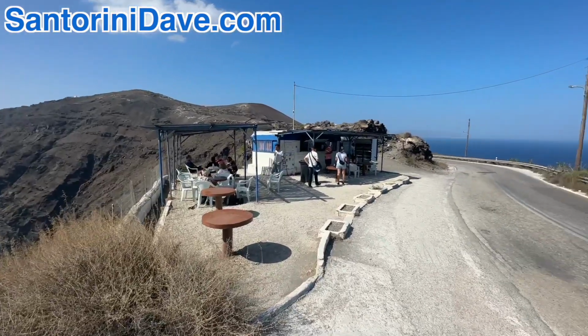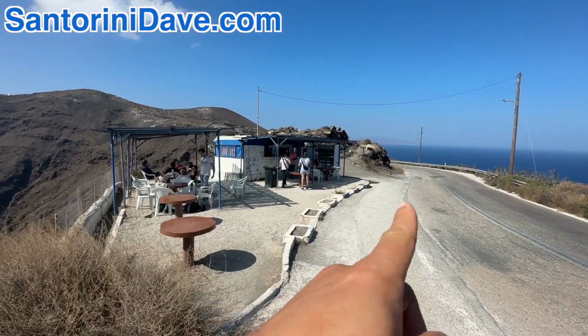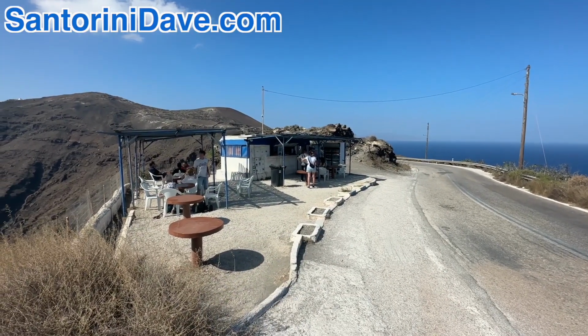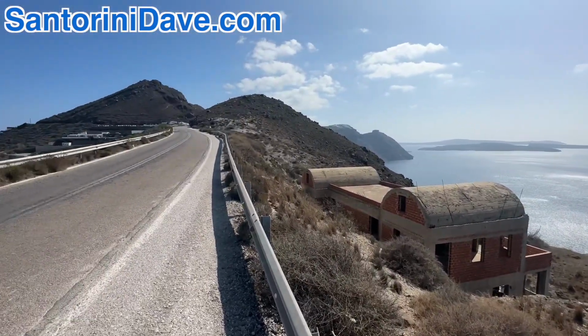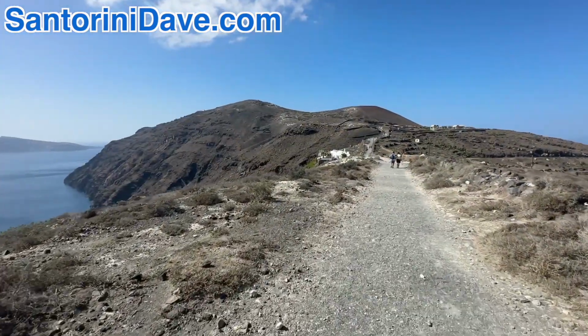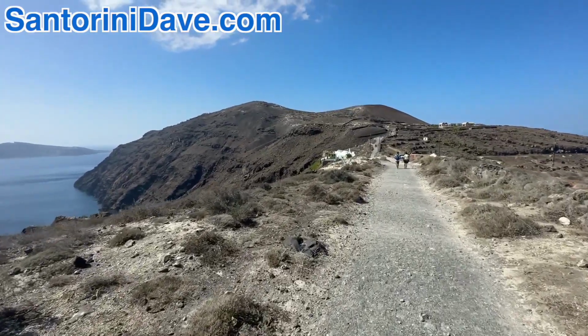So here's another cafe. This is the spot where the trail goes back onto the Caldera and away from the road. Right here next to this cafe where you can stop for a cold beverage or lunch or whatever after your stretch of walking along the highway for a little bit. And again, back off the road and onto a gravel path.